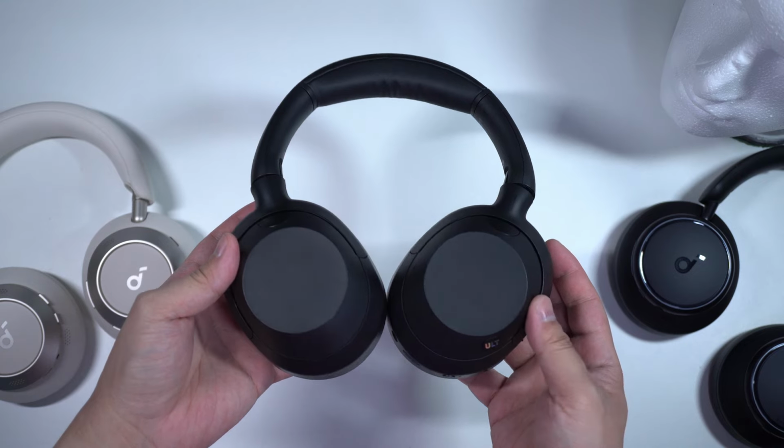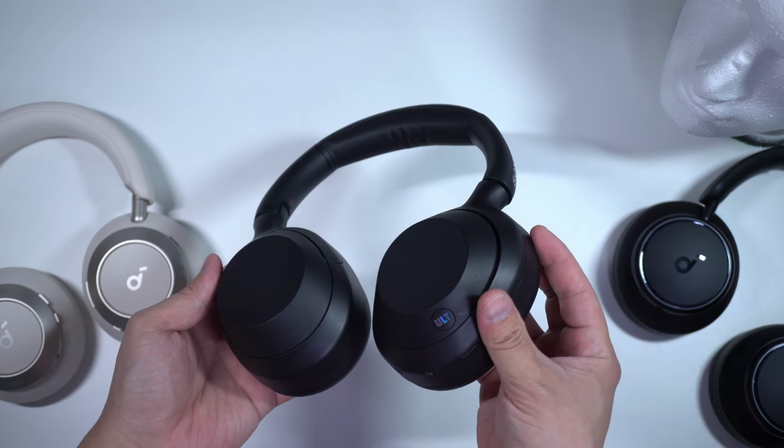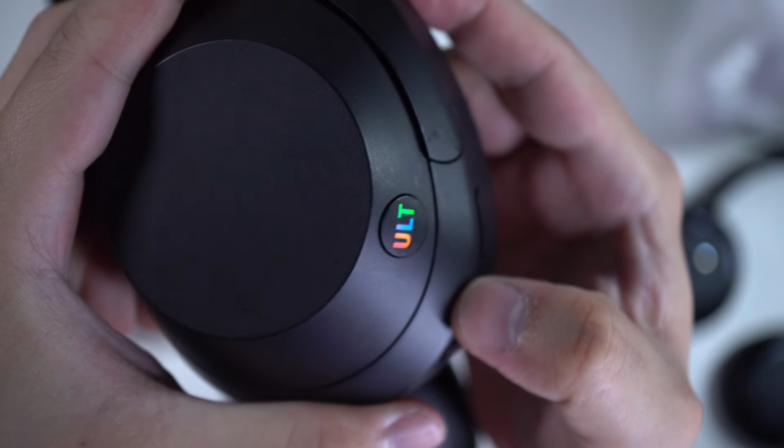In terms of fit, I also feel that the Sony's are a bit tighter on the head, not by a whole lot, so they're still quite comfortable, but the Space One Pros are definitely more gentle on the temples. Wow, gentle on the temples. That rhymes. That being said, if we're talking about features, there are some ways the Sony's are better.